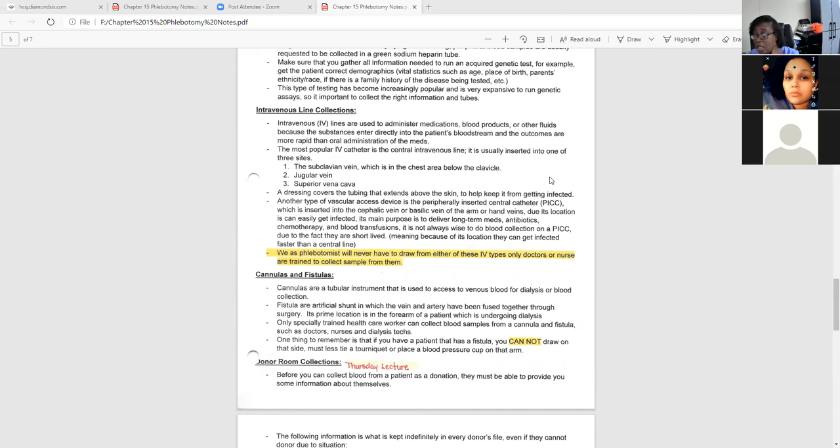So you have PICC lines, and then you have central lines, and then you have ART lines, which are the different types of intravenous line collections we can pull from. You never ever want to pull from a straight saline IV, because the only purpose of a saline IV is to put saline in for fluids to go in, not for fluids to come out.